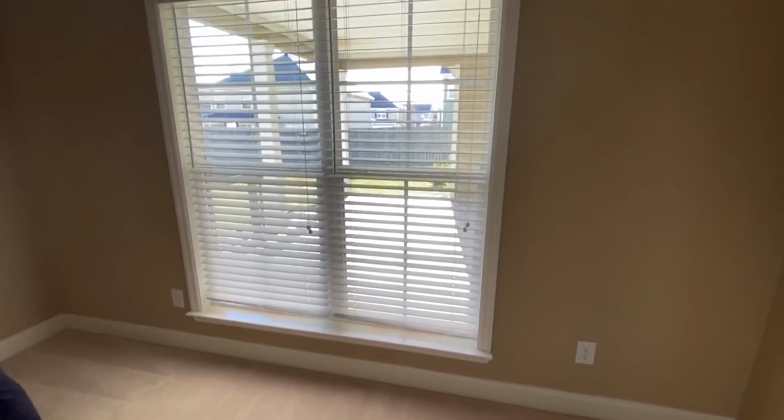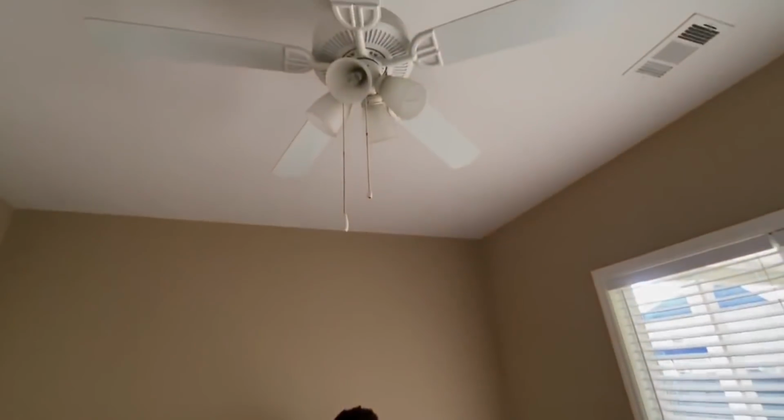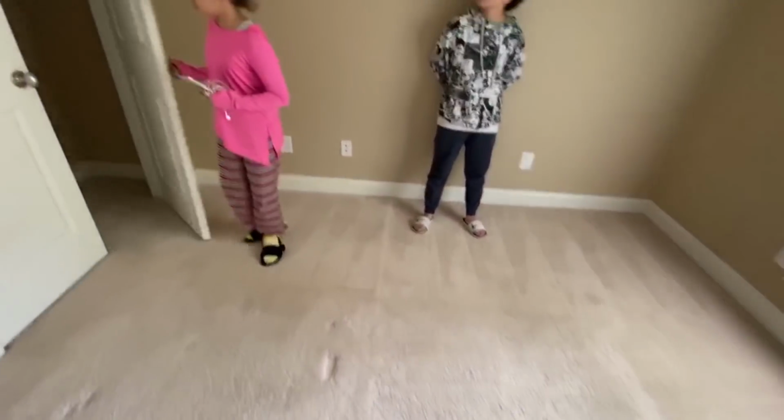So this would have been his bedroom if we decide to get this home. I like the fact that they have a fan, because currently they don't have a ceiling fan in their bedroom, and it gets really hot in there. But this has a decent size. It was a decent sized bedroom, and it had a decent sized closet. So it would be really good for him.